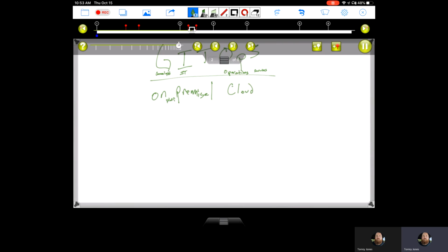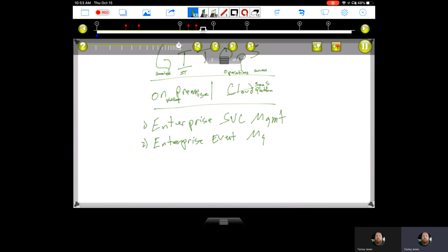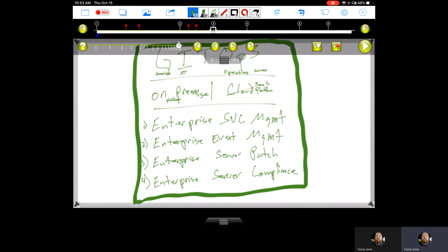And we do this for customers in 2 methods. We do this on-premise. We give an on-premise platform for these capabilities, and we also give a SaaS platform for these capabilities. So if you take these 4 capabilities, again, that we classify and go to market as enterprise service management, enterprise event management, enterprise server patch, and enterprise server compliance, effectively, GitOps provides platforms to give customers those capabilities to their organization.